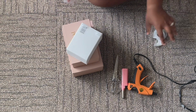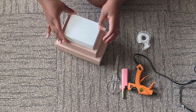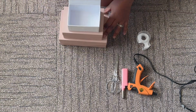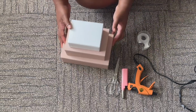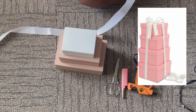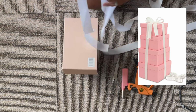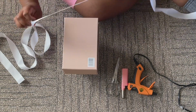And we're going to simply stack these, and to get the perfect alignment we are going to be using some tape underneath them to just kind of help them hold in place so that it's easy to manipulate them while I'm working on tying the bow and getting them to the perfect shape that I desire. Here's a picture of what it looks like for the one that I wanted from Amazon, but I just really didn't feel like waiting for it to come in.